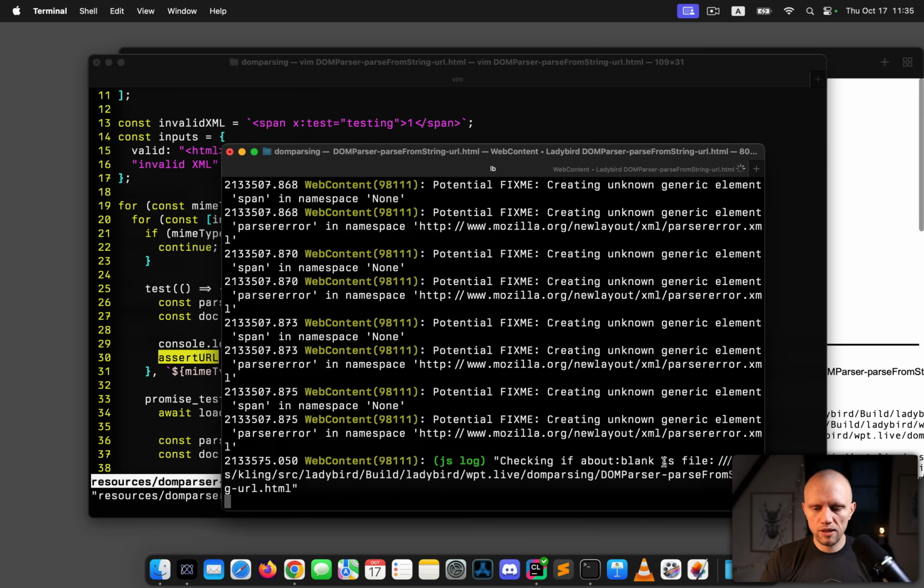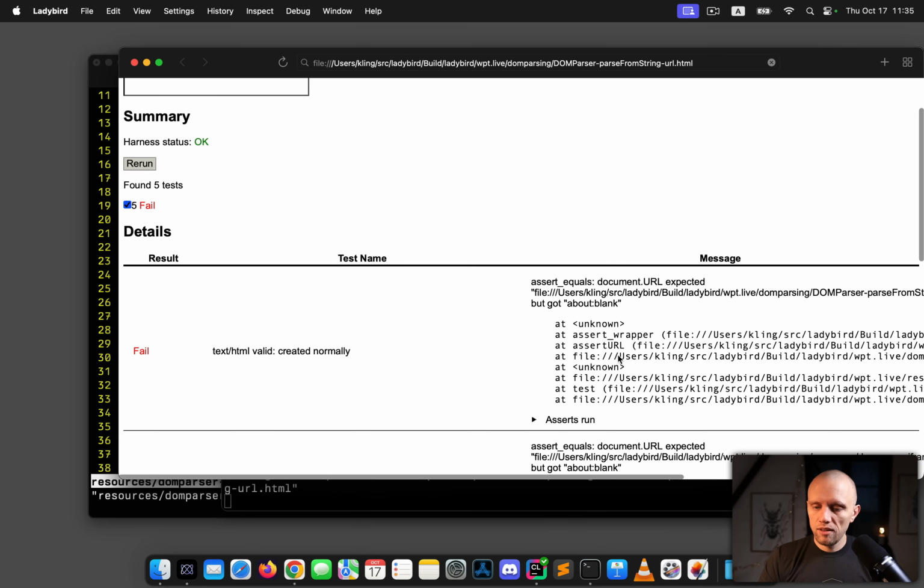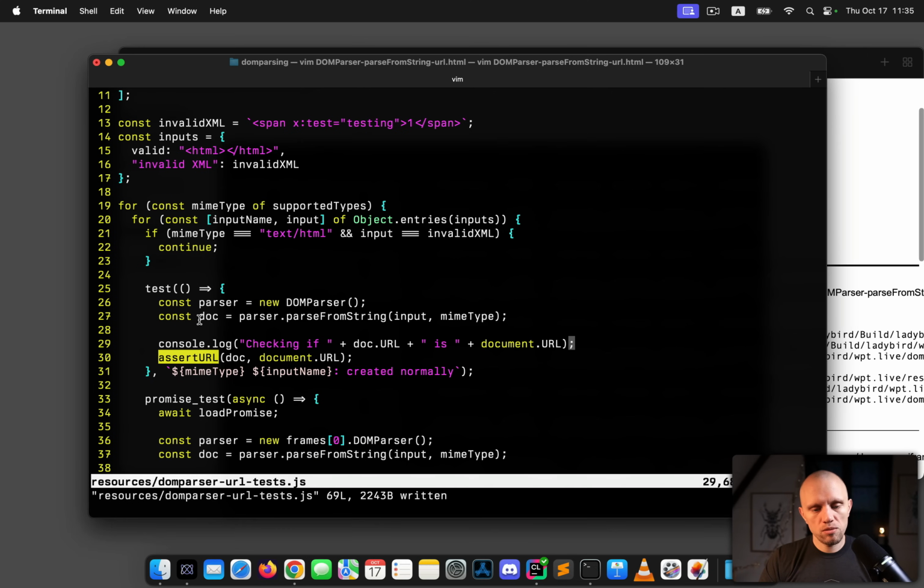Checking if about blank is file blah blah blah. Well, those are not equal, so that's going to fail. Okay, so checking if about blank. So doc.url is about blank. Document URL is not about blank because we are loading from a file. Sure.